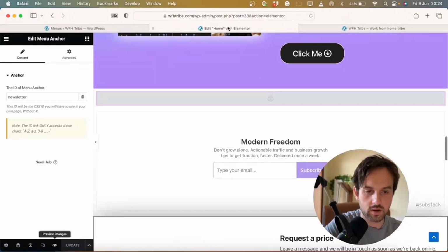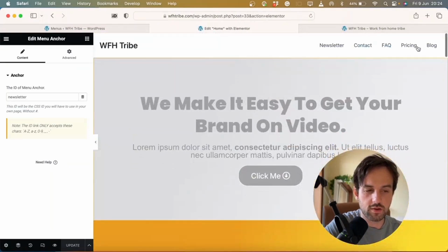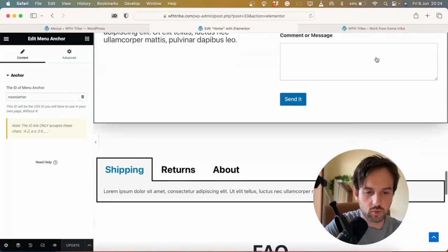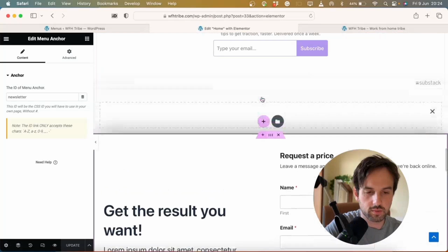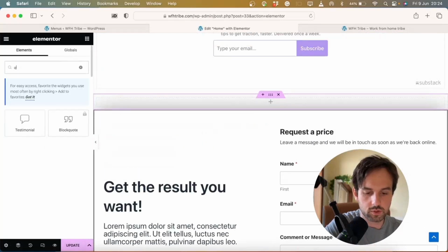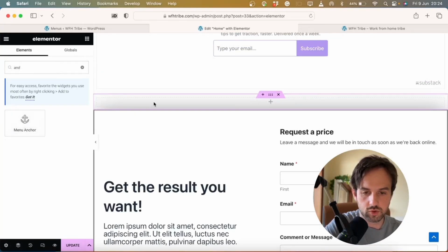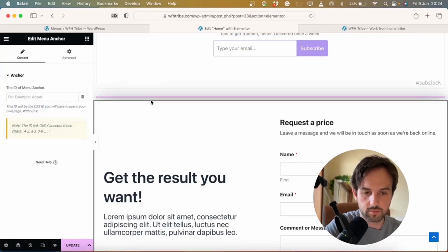So now we want to go back here and we can duplicate this or we can make a new one. So we need to do contact, FAQ, and pricing next. So we go down to the contact form. We do it here. We set up a new section. We search for anchor. Drag it in. And this one is called contact.